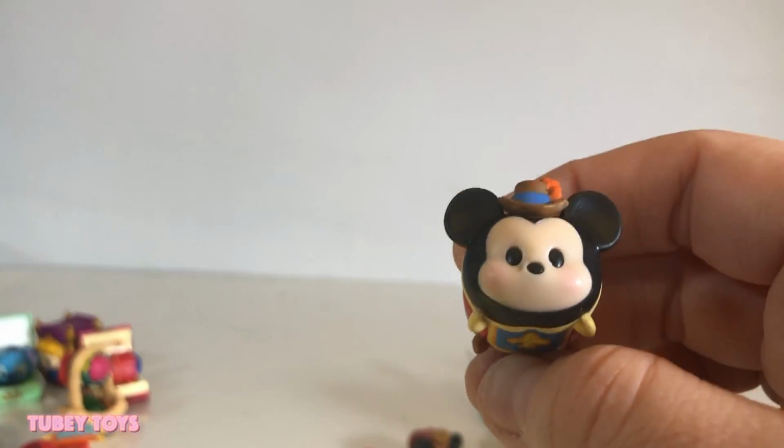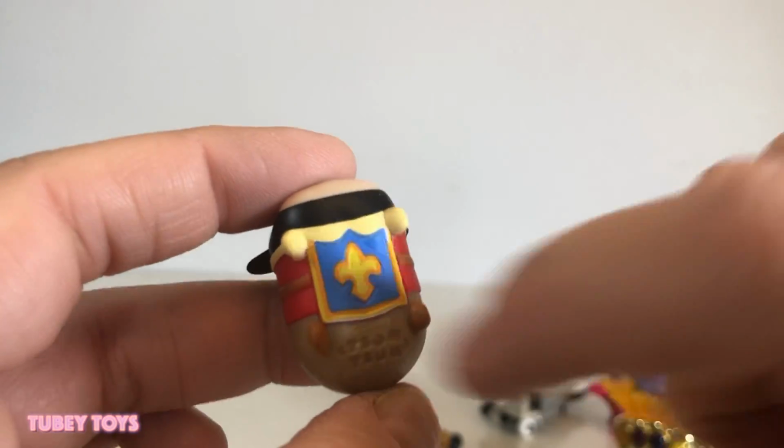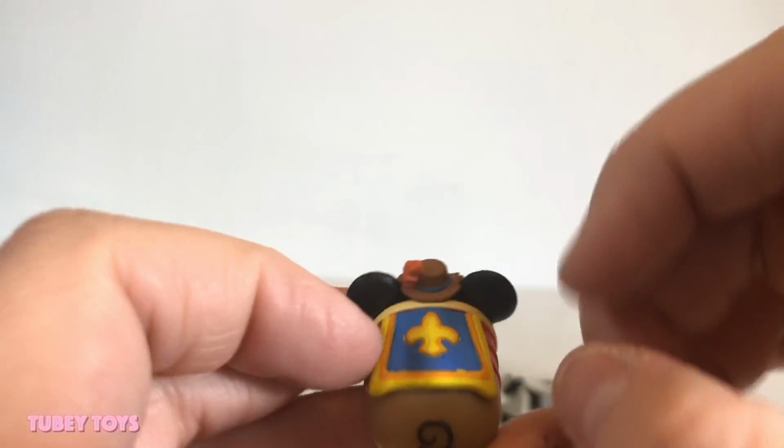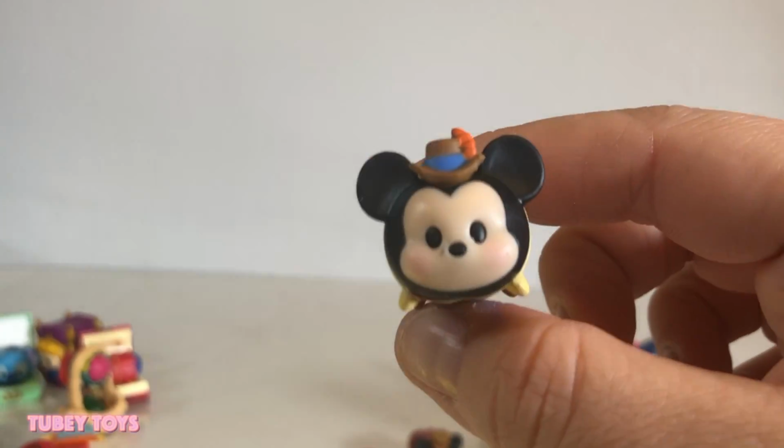Here is the Three Musketeers. And little Mickey Mouse is a mouseketeer here. And look, he has the French fleur-de-lis here. And he has the insignia also on the cape. His cute little hat. This is so cute. That's Mickey as a mouseketeer.